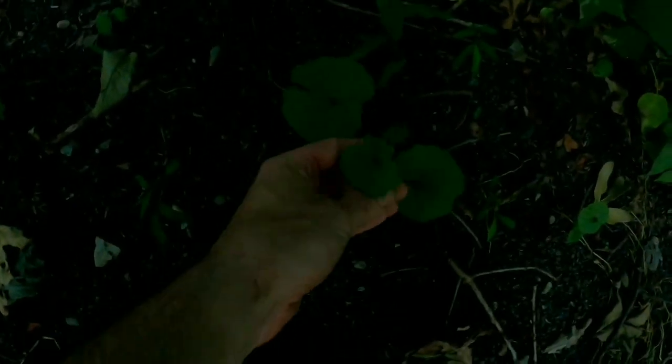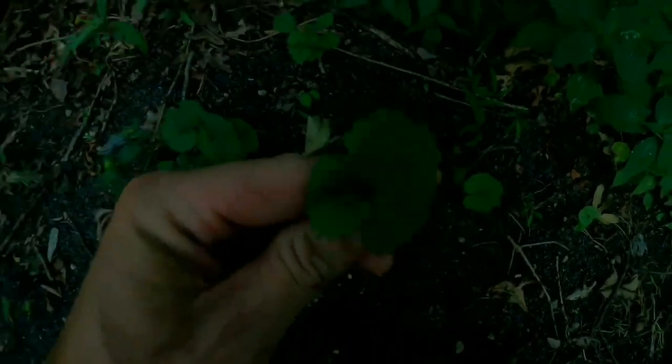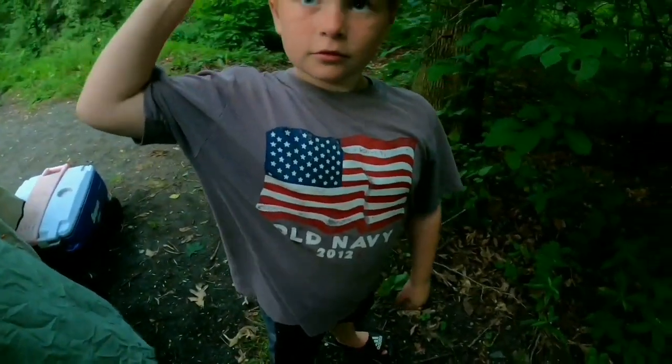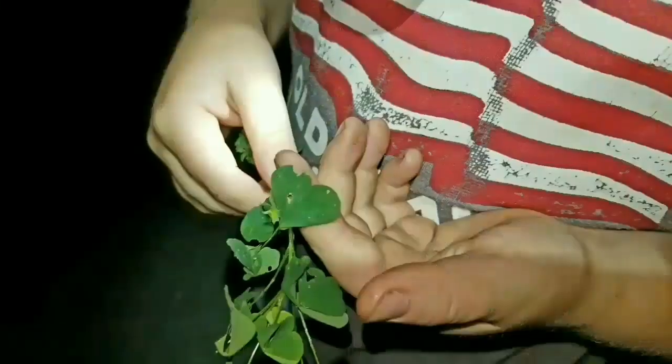This might be too dark to see, but these little guys here, little circle leaves, and the bottom's a little bit lighter color. So yeah, they're edible. You know what else we found? What? Raspberries? Yep. Okay, I've located the raspberry patch. So we'll be down there a little bit later.